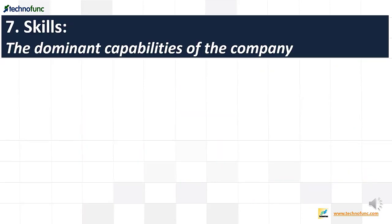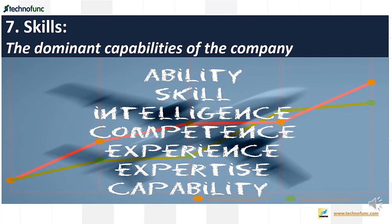The last element is skills. Skills are the dominant capabilities of the company. Skills provide employees the ability to achieve the organization's objectives. Skills are dominant attributes, intelligence, competence, experience, expertise, and capabilities that exist in the organization. It refers to the fact that employees have the skills necessary to execute the company's strategy.